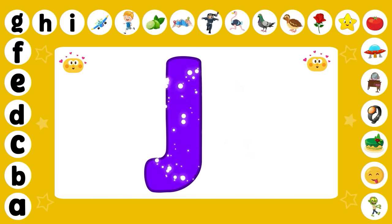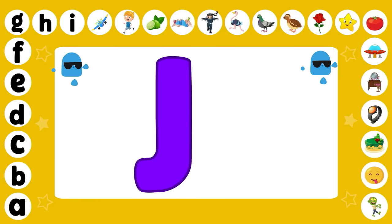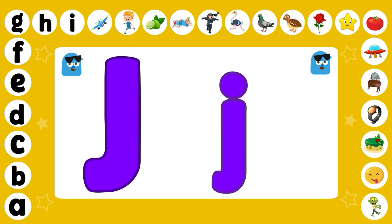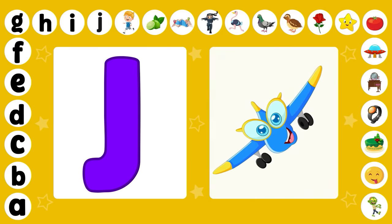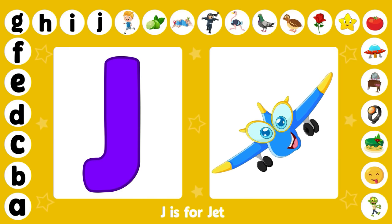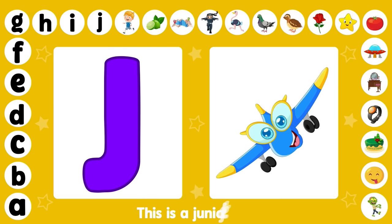This is J. J says J, J, J. J is for jet. This is a junior jet.